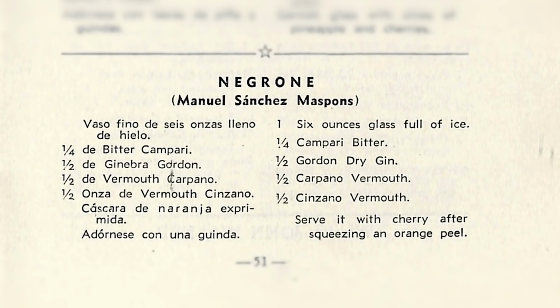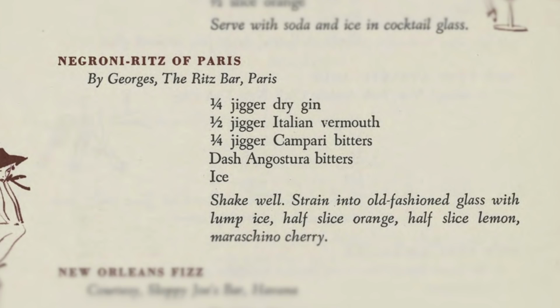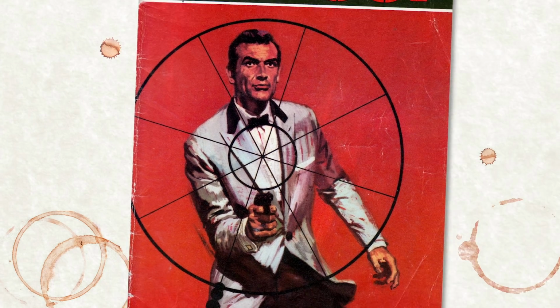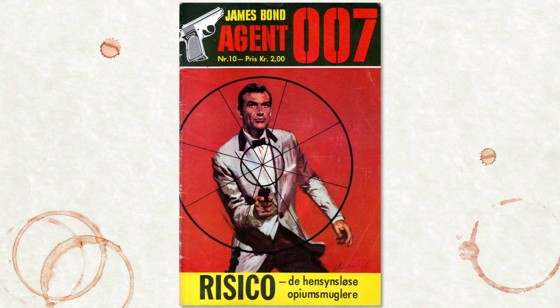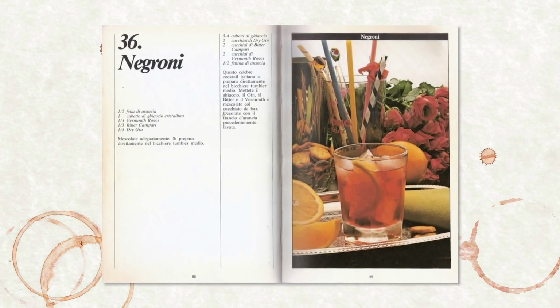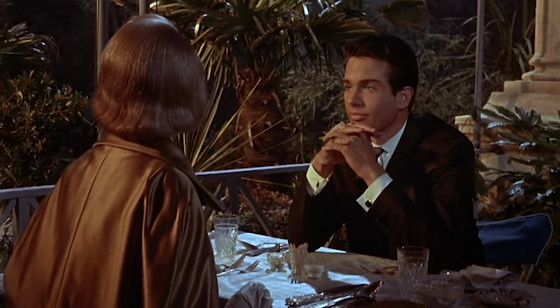But unlike Paris in the 20s, by the late 40s, early 50s, the recipe started showing up under the name Negroni. In 1960, James Bond drank a Negroni in the opening pages of the short story Risico. 1961 was kind of a big year for the Negroni. It was selected to be a part of the first IBA cocktail book. It had an appearance in the film The Roman Spring of Mrs. Stone.